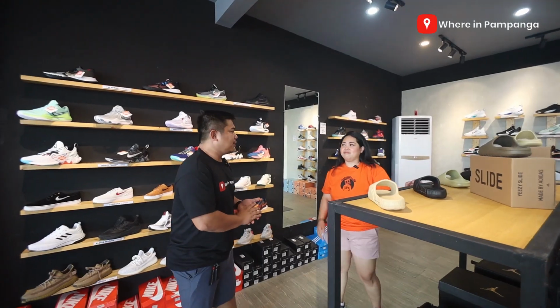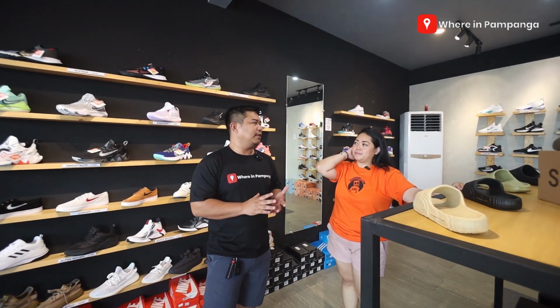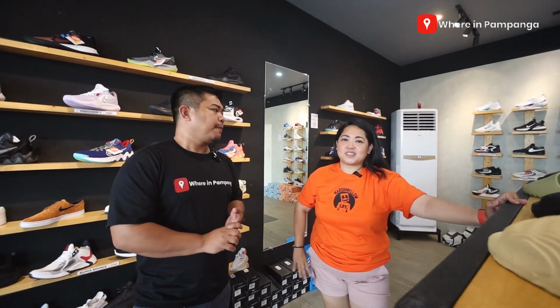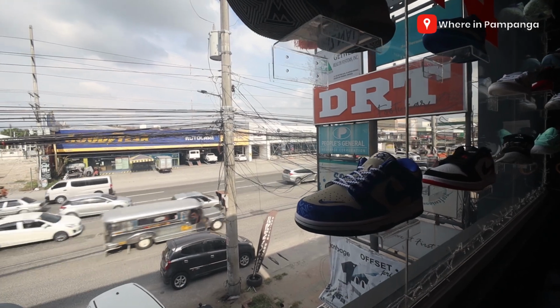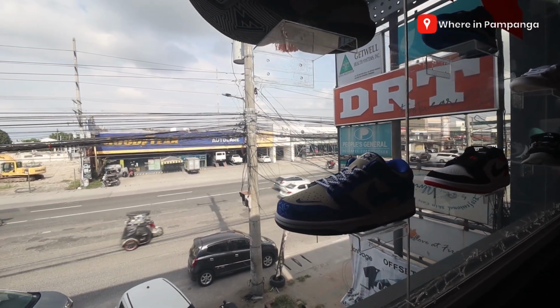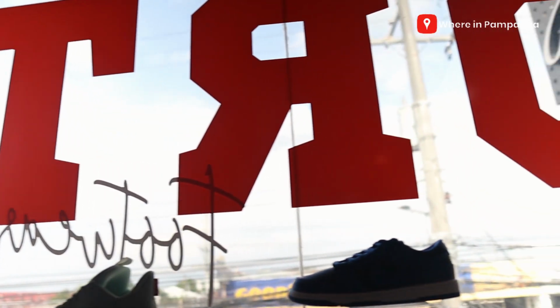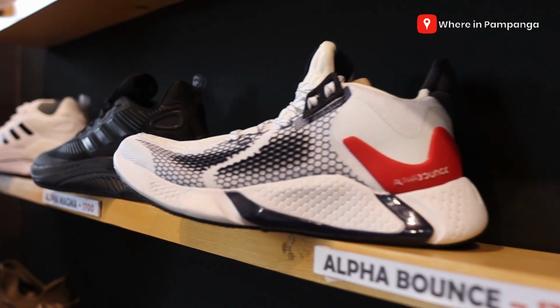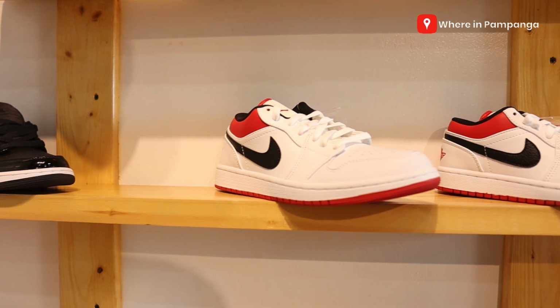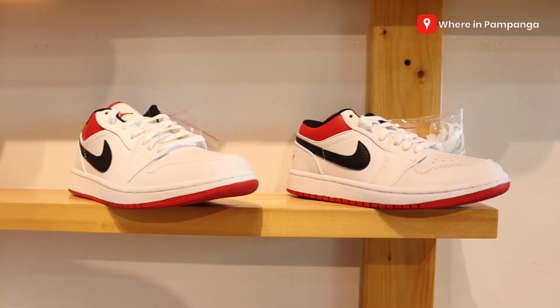Ma'am, let's talk about your business information po. So, where are we located po? What's our business address? So we are located here at second floor, Pet Matters Building, Dolores, San Fernando, Pampanga. Malapit lang kami sa may intersection. Tapat kami ng Goodyear, taas ng Bristol Motorcycles. And then we're open every day from 10 a.m. to 8 p.m. Follow our Facebook page, DRT Footwear, and our Instagram also for promos and yung mga new arrivals natin. Weekly naglalabas kami ng mga new arrivals dito sa store.